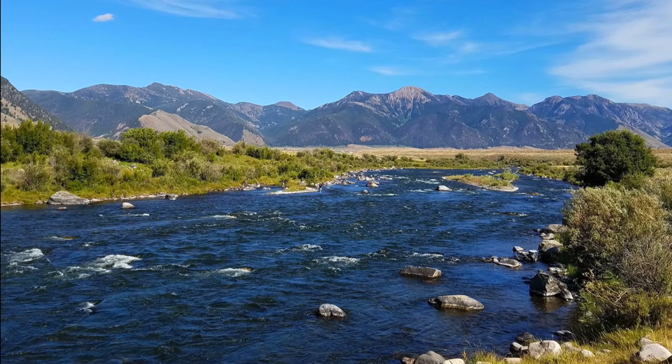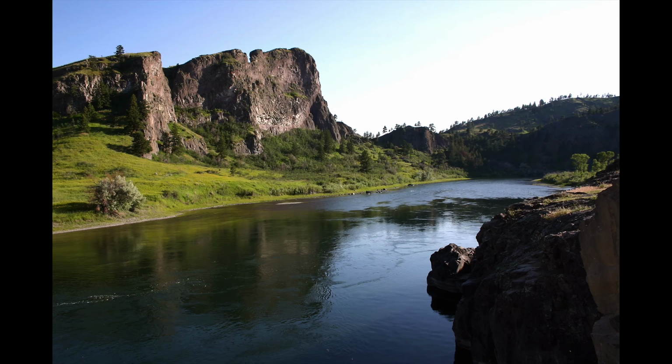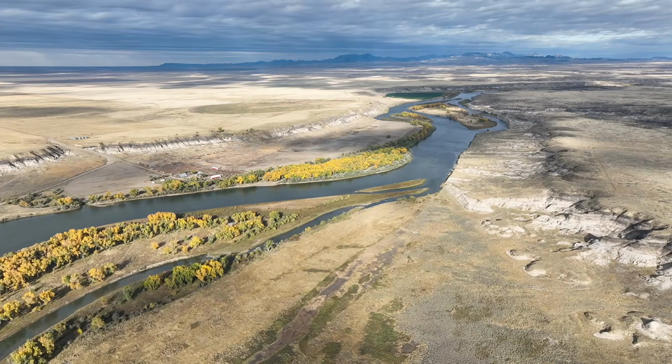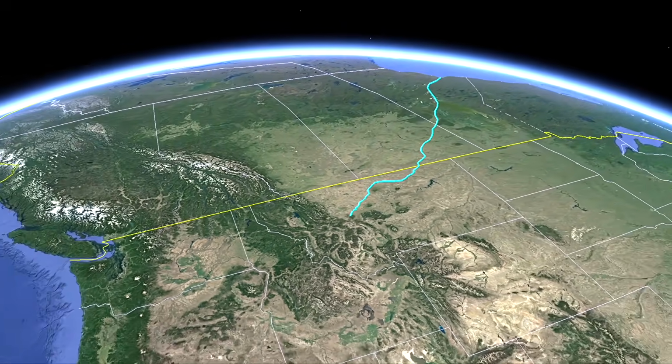Then it joins the Jefferson and Gallatin rivers to form the mighty and historic Missouri River. It also carves amazing valleys and canyons as it bursts out into the upper Great Plains. Continuing its journey northward, it crosses into Canada and finally empties into the Arctic waters of Hudson Bay.